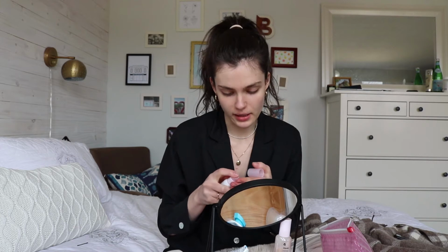I have my little mirror here. I'm gonna put it precariously on a pillow and just show the face that I would be applying should I go outside. I'm gonna put my hair up. I'm gonna start off with an eye cream. This guy is Bubble Wrap by Glossier.